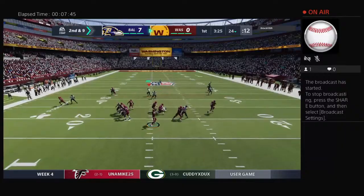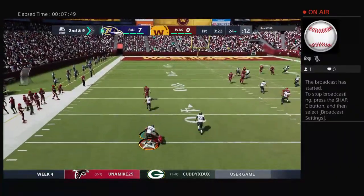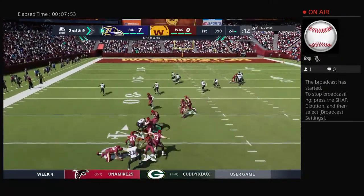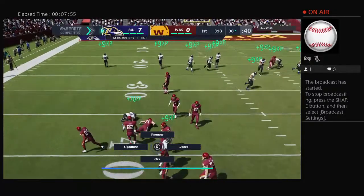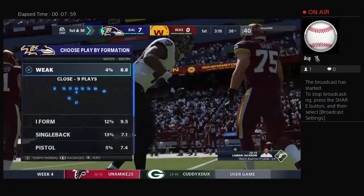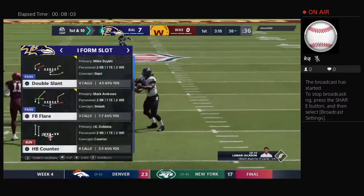Here's Smith. Into a double team, and it's intercepted. Picked off by Marlon Humphrey. And this one will be returned to right around the 38-yard line. Intercepted by the Ravens. Well, look, we're watching a quarterback here that's obviously been around for a long time. That's a throw he wishes he had back.